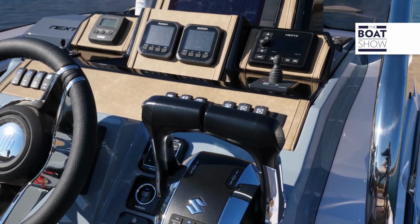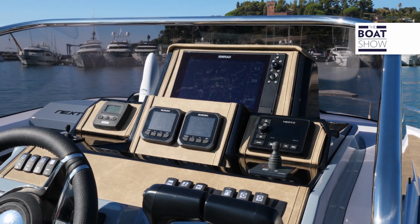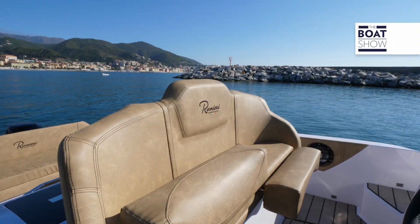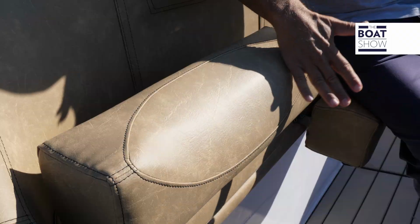There are many instruments on the console, those dedicated to the engines and a display that could also be multifunctional. Under the helm there is a drawer for the smartphone with all the charging sockets, and a little lower there is the footrest. The driver's seats are also anatomical when used as backrests.